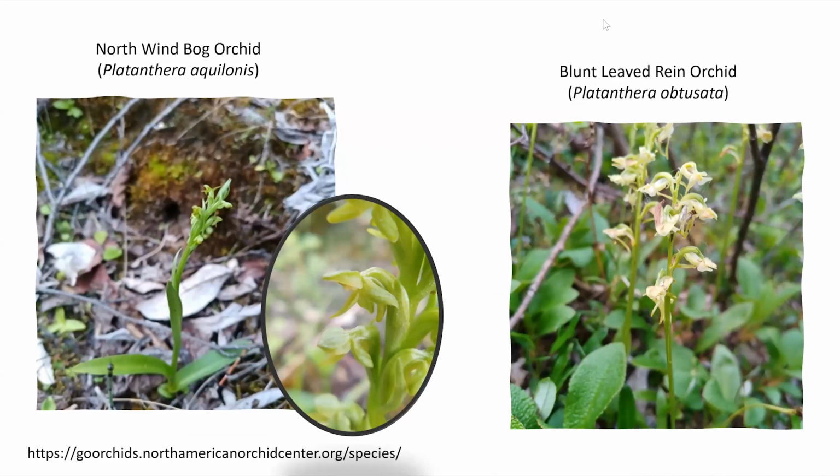So the next 2 ones I really struggled to identify. So Bob helped me out with these, and I think we came to the conclusion that the one on the left is the Northwind bog orchid with the wider stem and the longer leaves up the stem, and then on the right the blunt leaf rein orchid with the thinner stalk and the basal leaves.